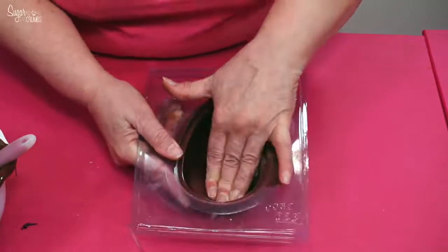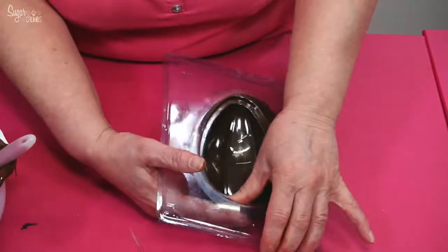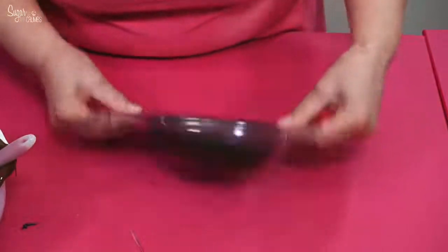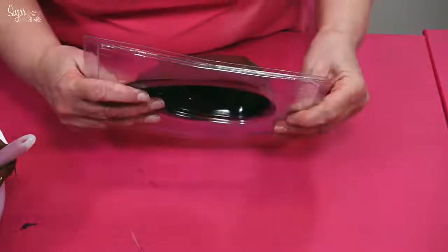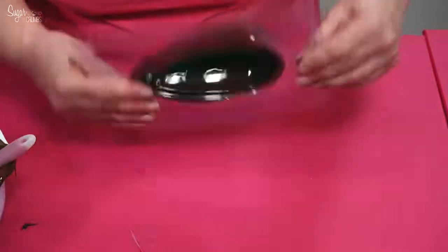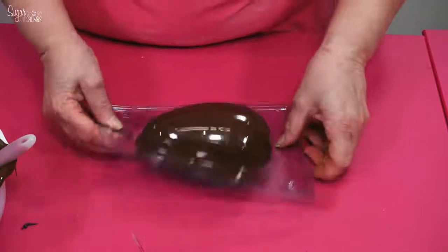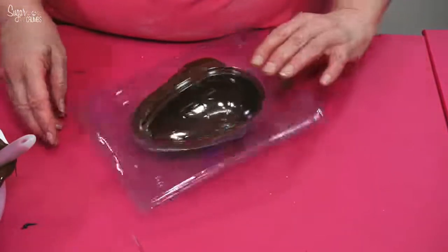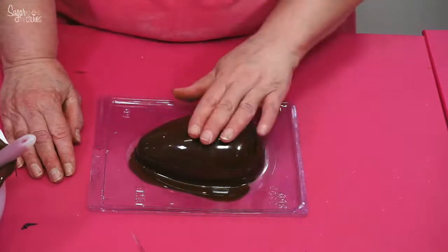So all I wanted to do was make sure I'd got all the chocolate, and I can turn it over and make sure the chocolate, yep, is all covered in there. It's covered there, and then I'm going to put it in the fridge. If I put it in the fridge like that, it tends to rock, and I don't want it to rock. So I'm going to put it in the fridge flat down and wait for that to dry now.